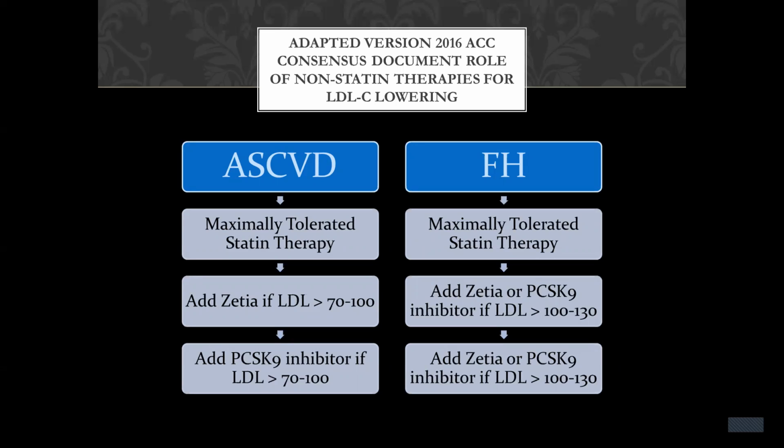And they said, for those who have ASCVD on max tolerated statin, you could choose to add Zetia if LDL cholesterol is greater than 70, and add PCSK9 inhibitor if LDL cholesterol greater than 70. We kind of changed their stance a little bit and kind of added targets to therapy. FH, very similar, but they increased the target to LDL cholesterol greater than 100 versus greater than 70, because they're not as high risk, of course, as the ASCVD patients.